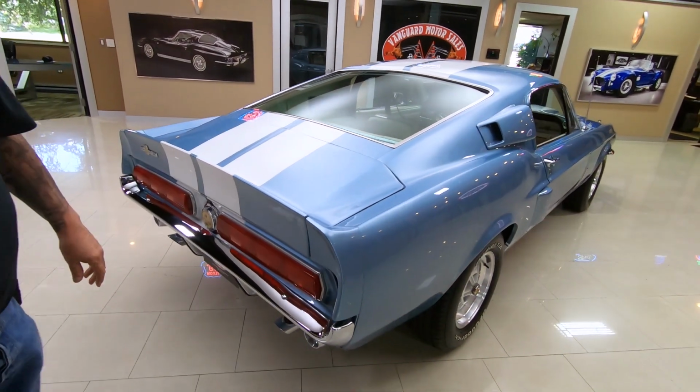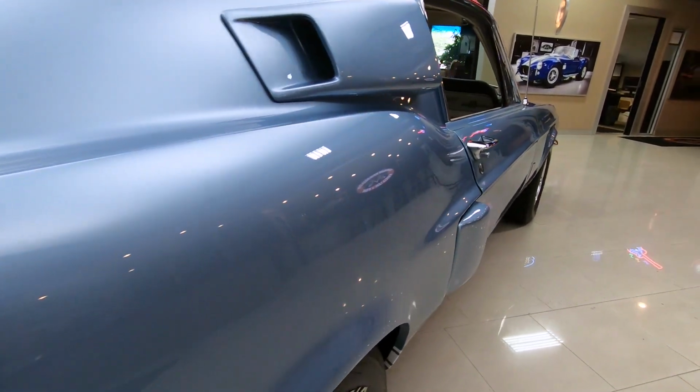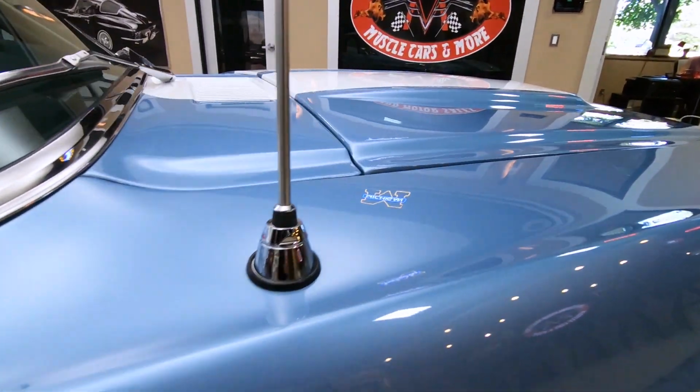Look down the side of this thing. Straight as an arrow, man. Absolutely gorgeous. One thing cool about these Mustangs, they look like they're going fast sitting still, man.